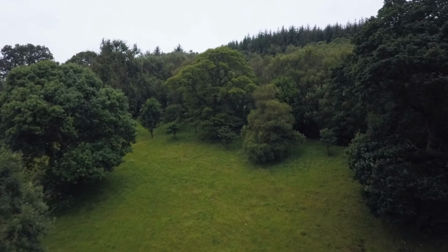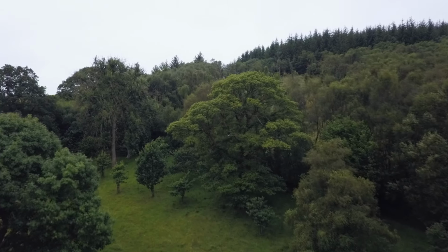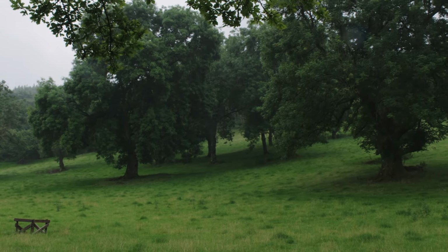A huge benefit of trees is in flood defence. The extensive root system can slow down the flow of water and infiltration, which then reduces the rate of the water flow downstream, preventing flooding in valleys.